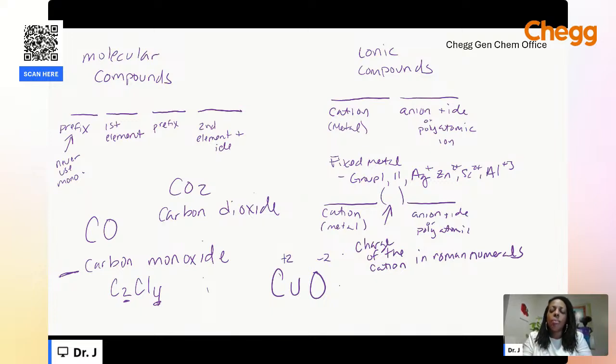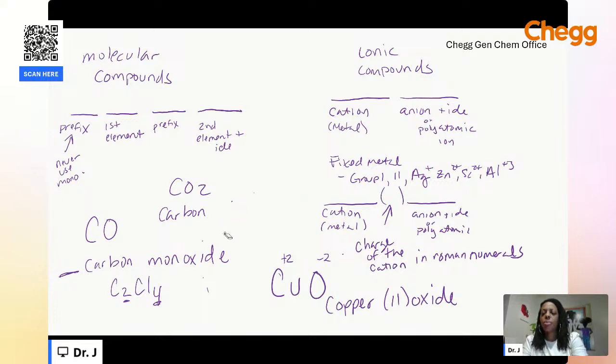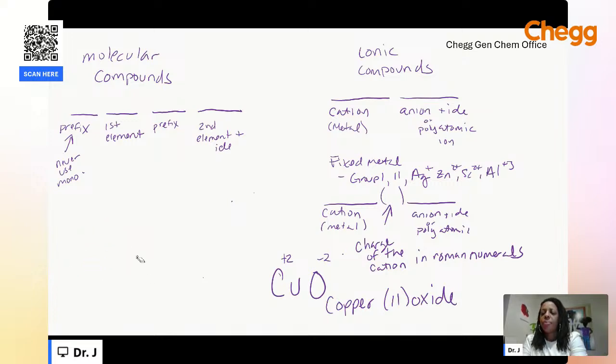And so the name here would be copper 2 oxide. Okay. Copper 2 oxide. Try to clear up some more space here for us. All right, and we'll do one more. Let's say we had Na2SO4.